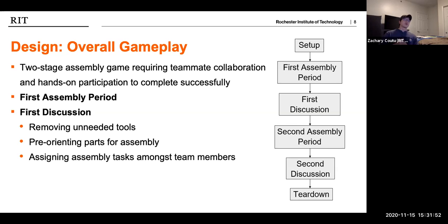And this is also where we introduce the relevant IE concepts that could help them successfully assemble the object during the second assembly period, or if they were able to successfully assemble it during the first period, improve their time and be able to assemble it quicker and easier. So some of the things we could suggest would be removing unneeded tools, pre-orientating the parts.